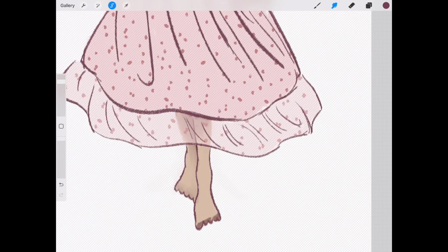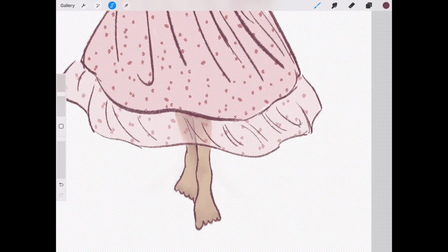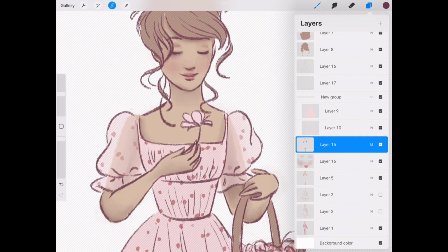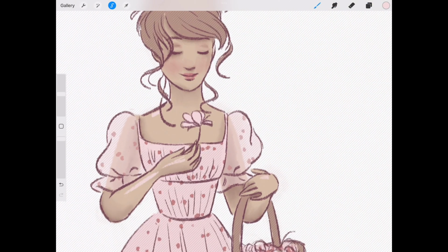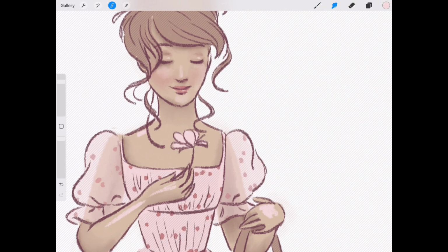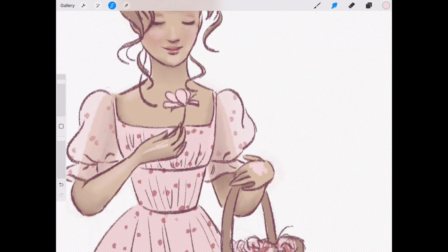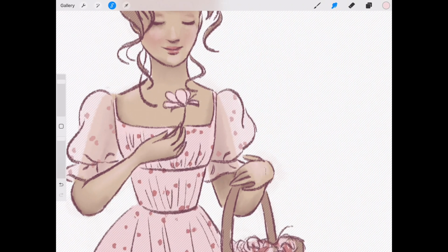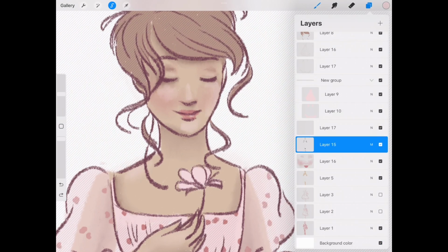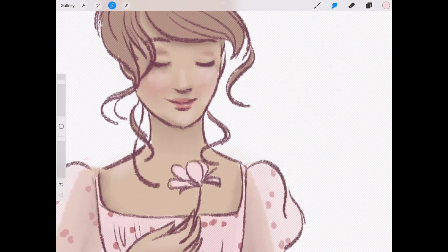If I could go back and do this picture again, I probably would have tried to make the line work a bit more delicate, just because this picture ended up looking very delicate and some of the lines ended up looking a little too harsh, especially for how, you know, airy and very dainty this dress is. So some of the lines ended up being a little harsher than I would have liked.